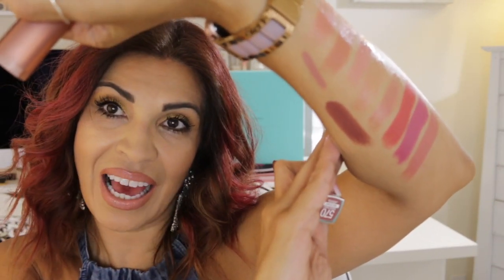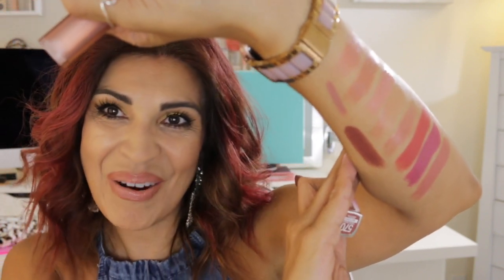Here's another Maybelline. It's a matte lipstick, and it's in Toasted Truffle. So now we're getting into the winter. So this one's so pretty. Look at that. It looks like a bruise, but it is so pretty. And these are not drying on your lips, even though they're matte. They're still very nice. Your lips still feel moisturized, and they wear super nice.